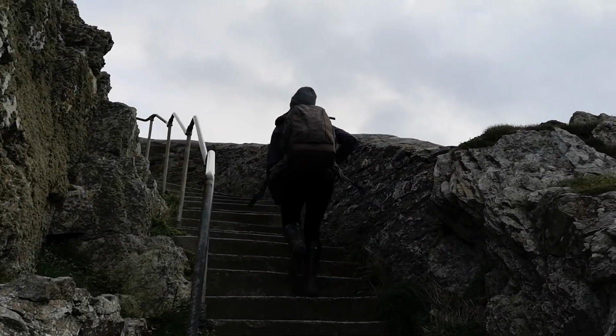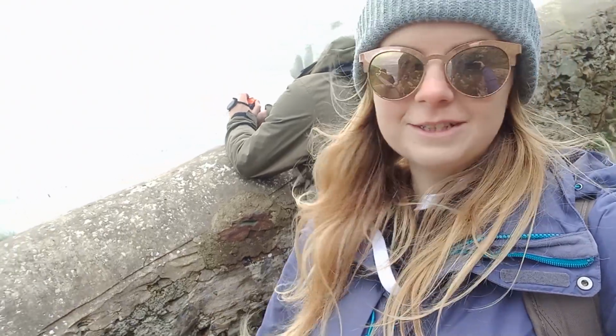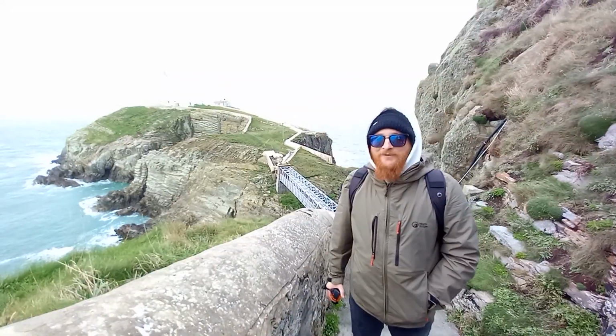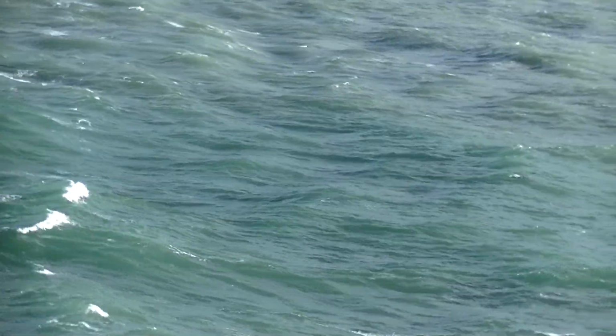Just seen a porpoise, which is really exciting. Nick's trying to get a video of it at the moment, but it's right next to the lighthouse, just in the big waves, not far from the lighthouse. So yeah, we managed to get a tiny clip of the porpoise, which is better than nothing, but it was really cool to see him anyway.